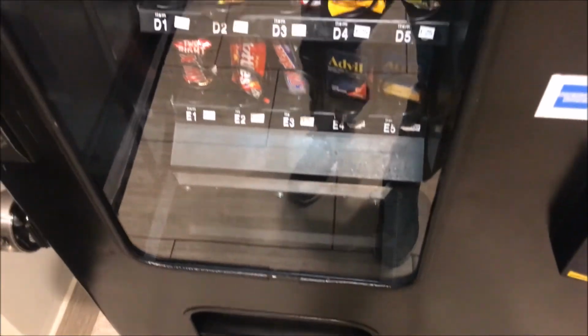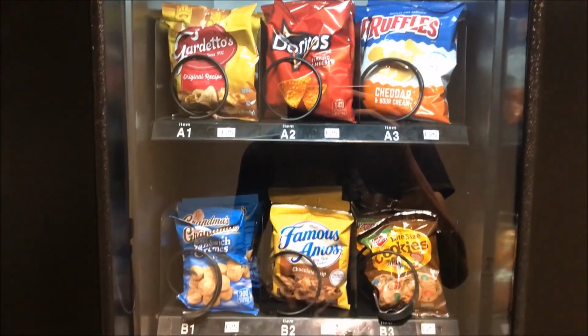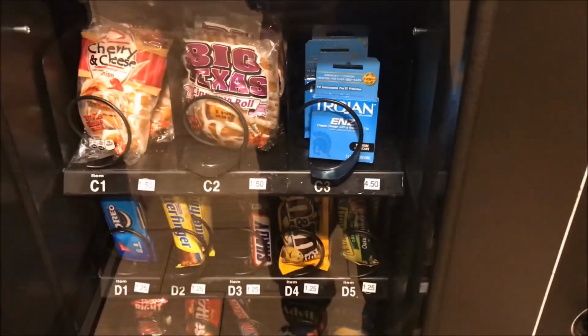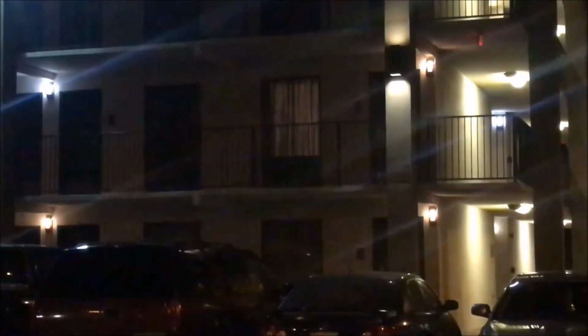Next. That's what they have in the vending machine. I'm charging for $50. There's my car. That's my room right there. Yeah, security right there.